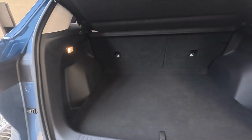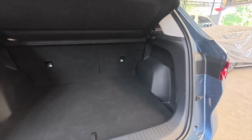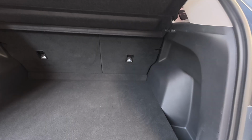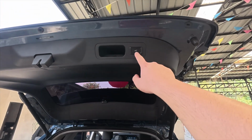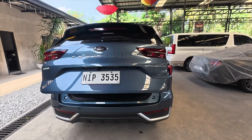And now let's check the rear storage of the Ford Territory, and look at that amount of space available for you here. The Ford Territory is a very nice weekend car because even if you're traveling as a family, you get more than enough luggage space over here to pack all your things for a weekend getaway. And to close the rear door of the Ford Territory, you just have to press this button and it will automatically close the door. Very convenient, isn't it?